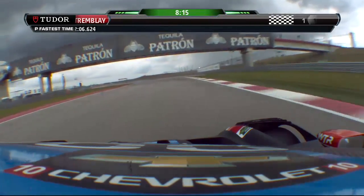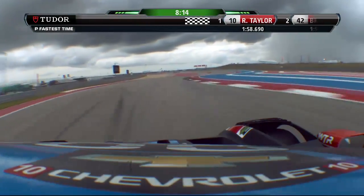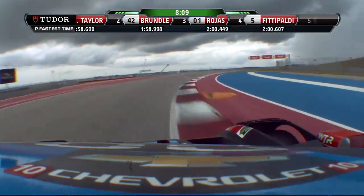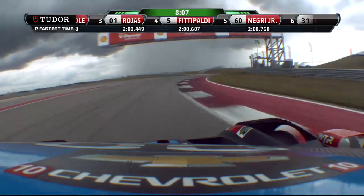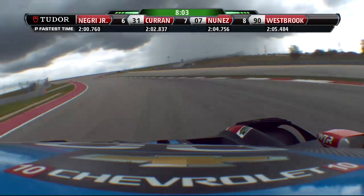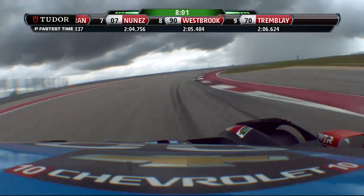We saw nothing like this in any of the practice sessions here earlier from the DP-derived machines. But they had it. They were sitting on it, and they just, what was that? The gloves are off? The gloves are now off. Yeah, boy, what a lap by Ricky Taylor.